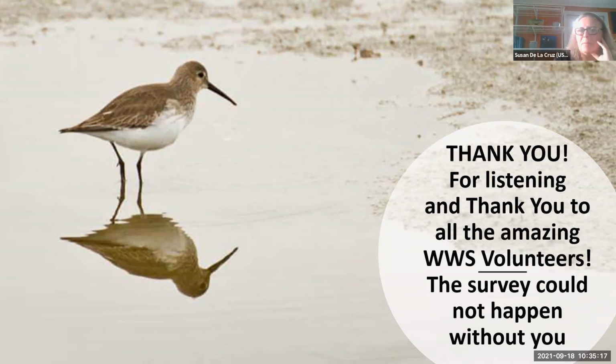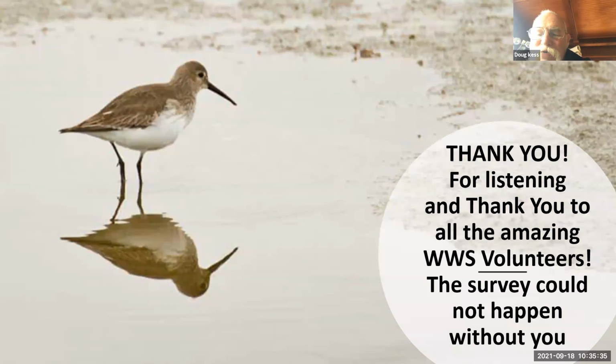Like something happening elsewhere in the flyway. So yeah, I'd like to make one other comment too. I work with another group that is interested in blue carbon. One of the findings that they have put forward is that these tidal estuaries, especially if they're forested, are one of the best carbon sinks for anything. They're better than the rainforest.